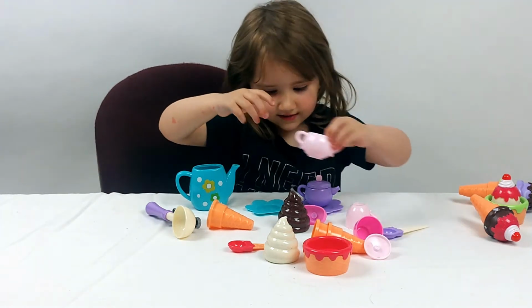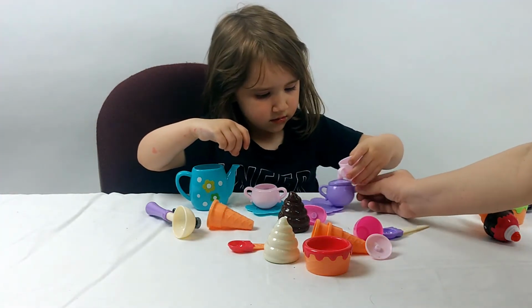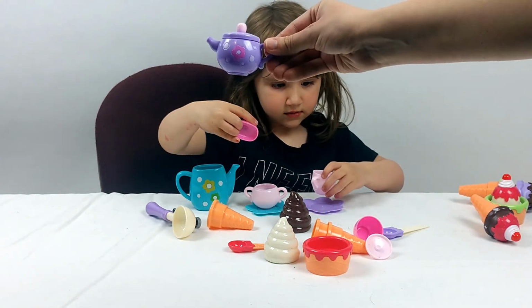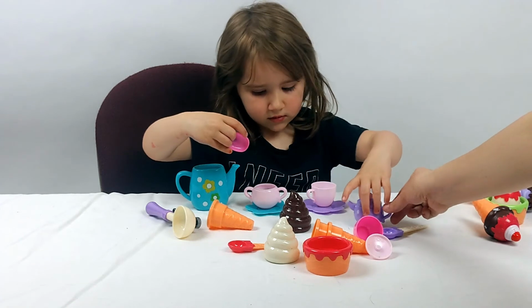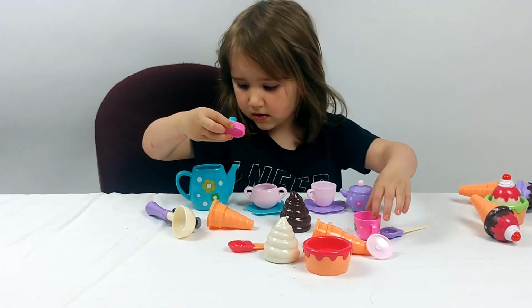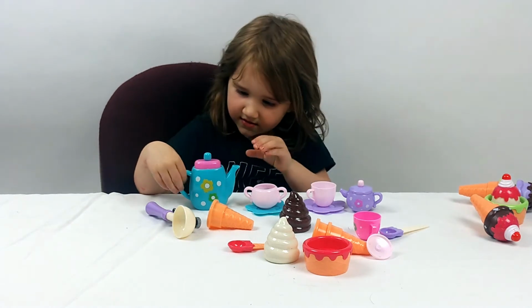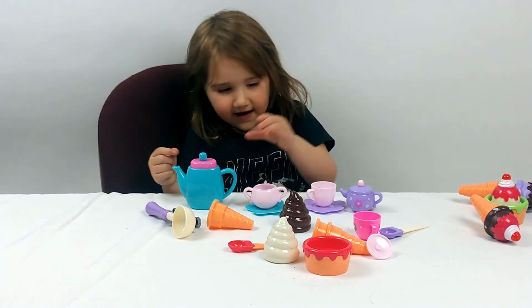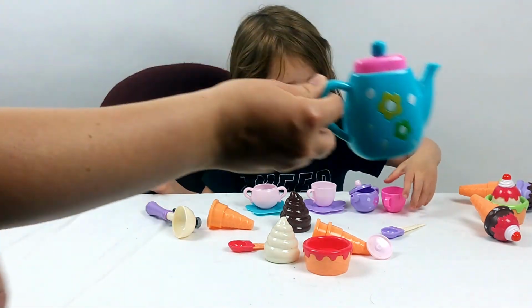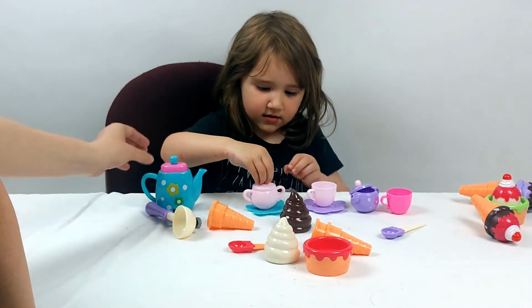I think that's a little creamer pot. And that's a little sugar pot. Here, I'm going to show them the little creamer pot that comes with our little tea set. I think that little lid goes on the teapot. Ooh, beautiful. Here, let me show them our little teapot. And that's our little sugar dish.